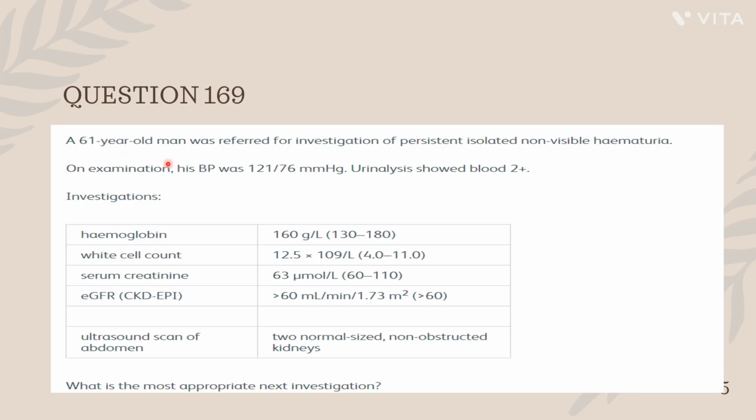Next question. A 61-year-old man was referred for investigation of persistent, isolated, non-visible hematuria. So it's an elderly man, 61, with the non-visible hematuria. On examination, his BP was 121/76. Urine analysis showed blood 2+. Investigations show Hb 16, white cell count 12,500, creatinine 63, eGFR is more than 60, normal. Ultrasound scan of abdomen shows 2 normal sized non-obstructed kidneys. What is the most appropriate next investigation?